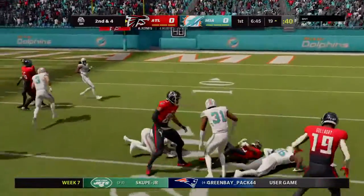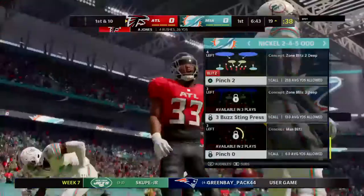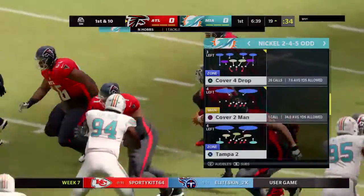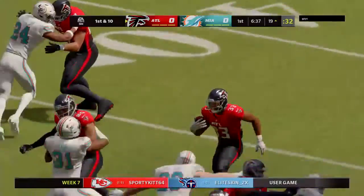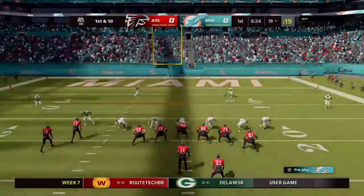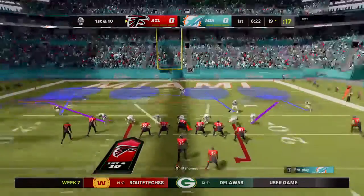But I think it's hard for people to understand just how difficult it is to tackle, especially open field. Very few missed tackles on tape that I saw last game. This team does a nice job of getting their opponents on the ground. After the run by Jones, here's 1st and 10.